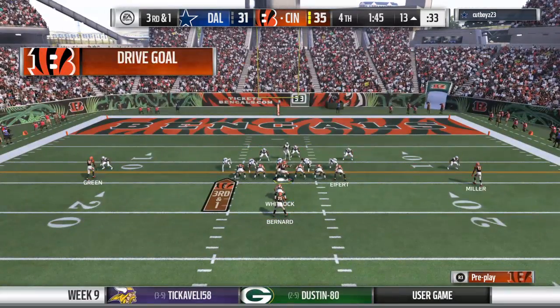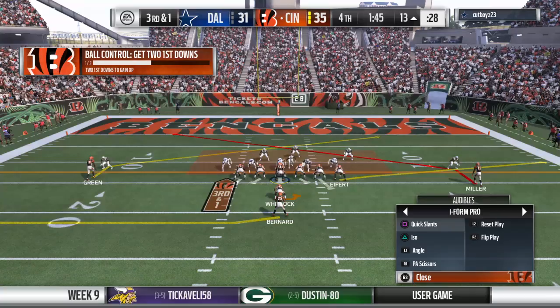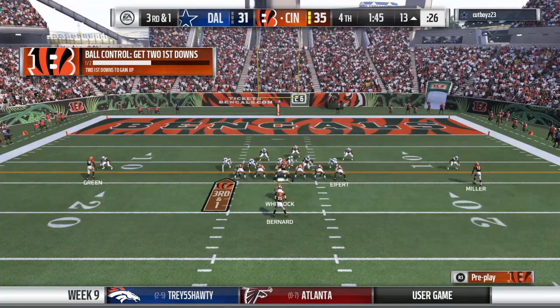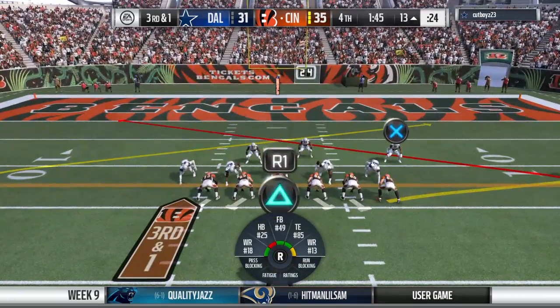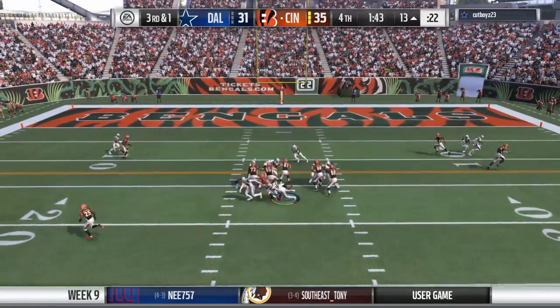Dagger! Check. Zebra! Check. Blue 10. Hey, check.